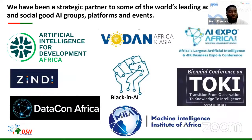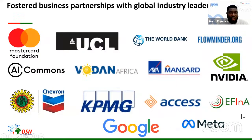And as good as we are, we've also fostered relationships with quite a lot of strategic partners. I mean, AI groups, social good AI groups, platforms, and events. We have some of them listed here. We have Zindi, Black in AI, Machine Intelligence Institute of Africa, Vodan Africa, DataCon Africa, amongst others.